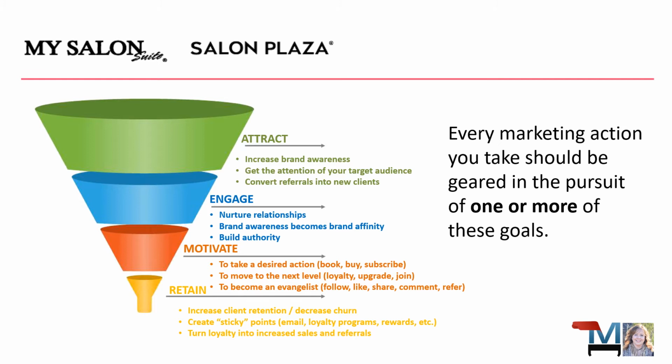We've got attract, engage, motivate, and finally retain. And I think sometimes retain gets overlooked, but just as a reminder, it can cost up to 10 times as much to attract a new client as it does to retain them. And retaining marketing activities often come in the form of loyalty programs, rewards, but also in the form of sending an email marketing newsletter and keeping that top of mind brand awareness with your clients and engaging with them on social networks. So just want to be mindful of these 4 things as we go into the guide, and we'll continue to talk about them as we go through the April 2018 marketing guide.